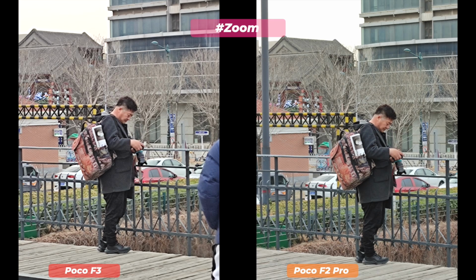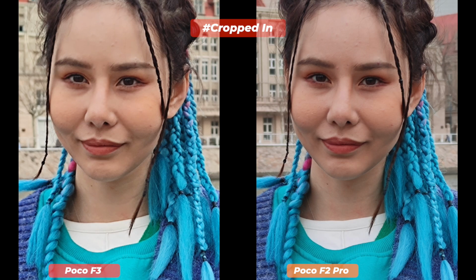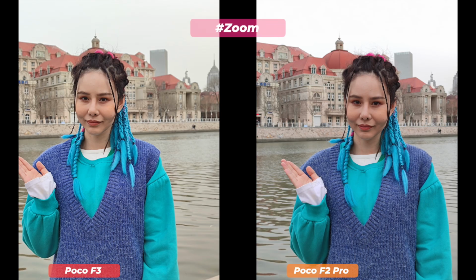Okay, this is a 5x digital zoom image and I think this isn't an image that we can share on social media. Both failed to produce quality, but after cropping in, we can see F2 Pro actually did better. Definitely, with a better sensor and bigger pixel size, Poco F2 Pro gets more details and textures. I would say up to 3x zoom, both are somewhat usable, but after that photos get too blurry and soft.